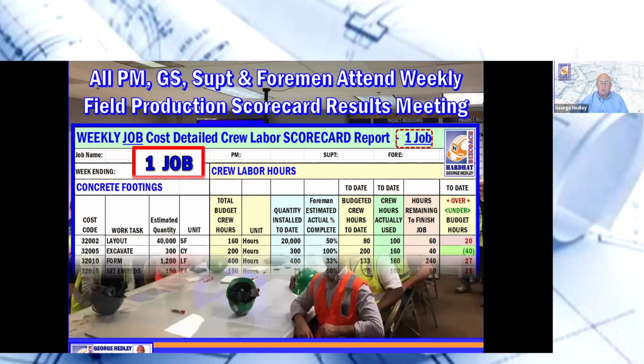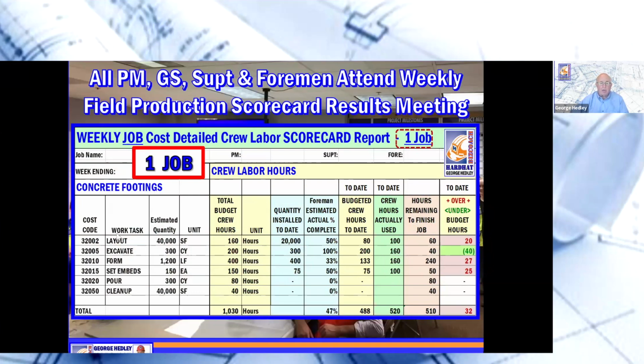It's hard to implement, but once it's in, man, you'll never go back, right? So the scorecard looks sort of like this. We have all of our costs and budget on the left side in the white, and then the yellow in the middle is our crew hours, the budget. So we have 1,030 hours. And then every week we update it, quantity installed or percent complete versus the budget. And then we know what our budget should be, how many hours to date, and how many we've used, and we know if we're over or under budget.